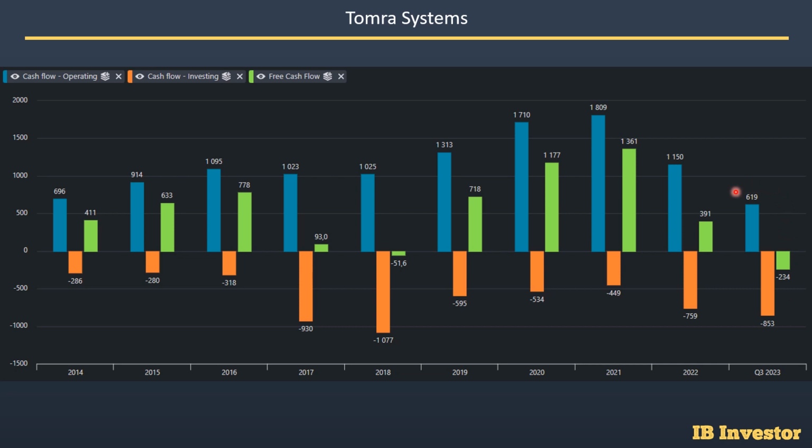But this is what worries me the most, that the cash from operations is quite low. It's on the decline, a trend here for 2 years. So this number certainly has to go up in the coming years. And we're going to see on the next page how it affects the net debt as well.